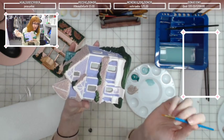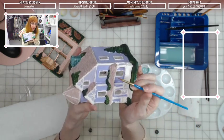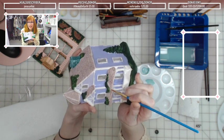You prefer the overhead cam? Yeah, that's fine. Okay, cool. Well, then we can just keep it where it is.